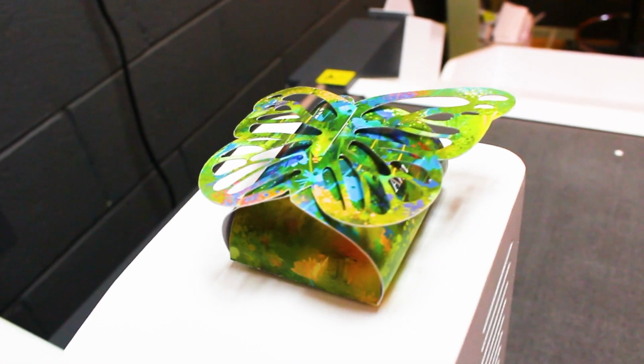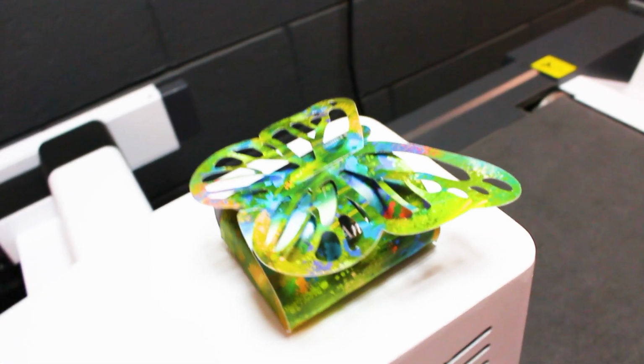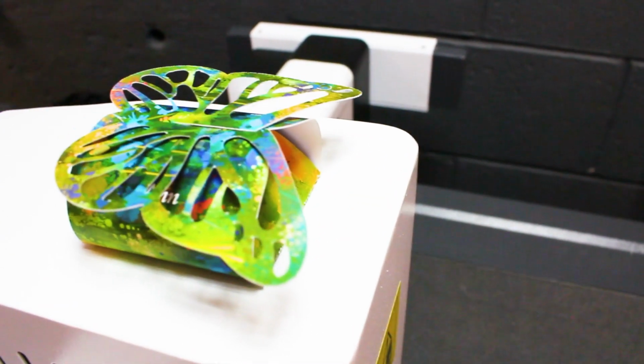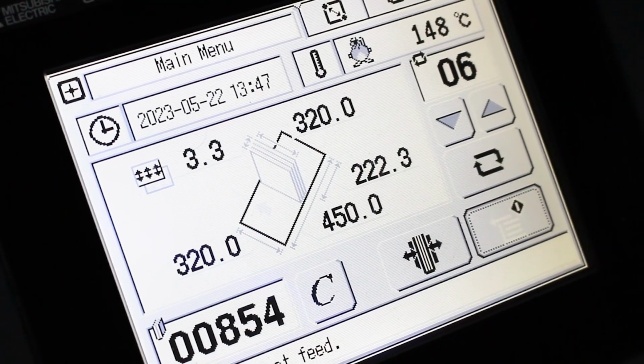Now we've had top management come down to see some of the stuff that we've done. We made the head of FD a nice box with seeds in it and a butterfly in the front of it, you know, cut out on the B2 cutter. She loved it and she's talking big about us now.